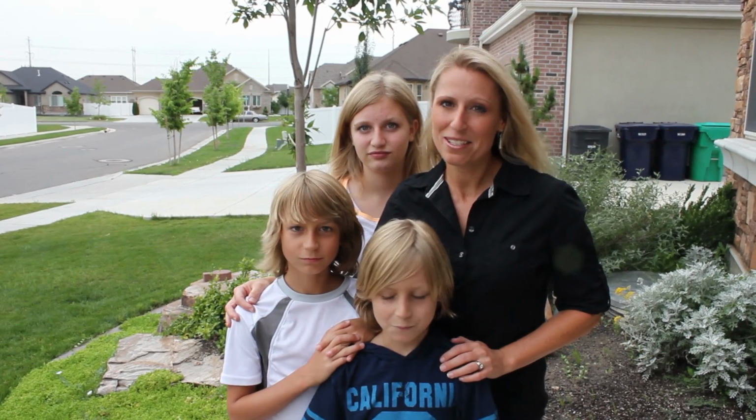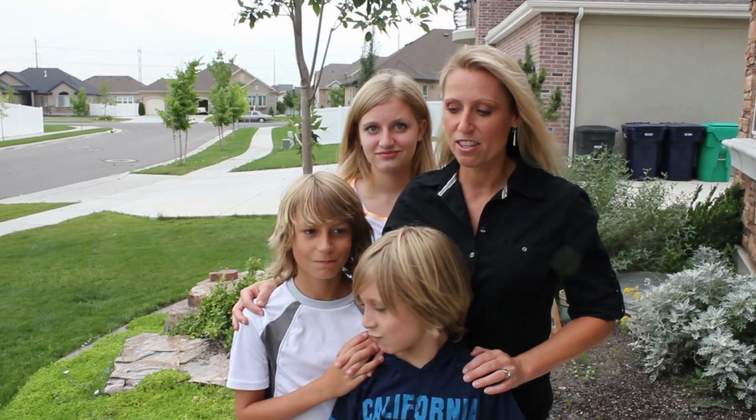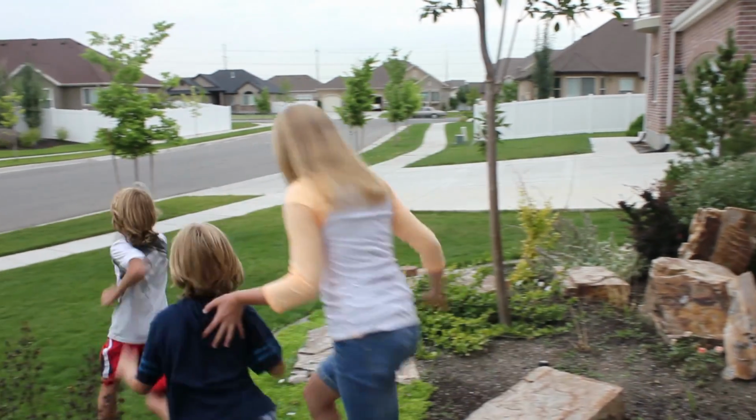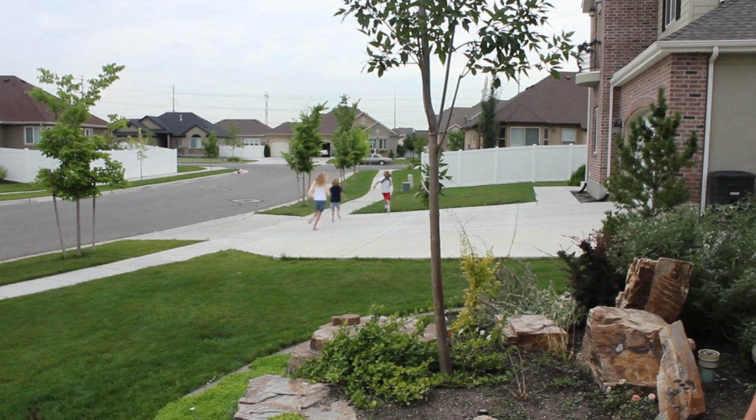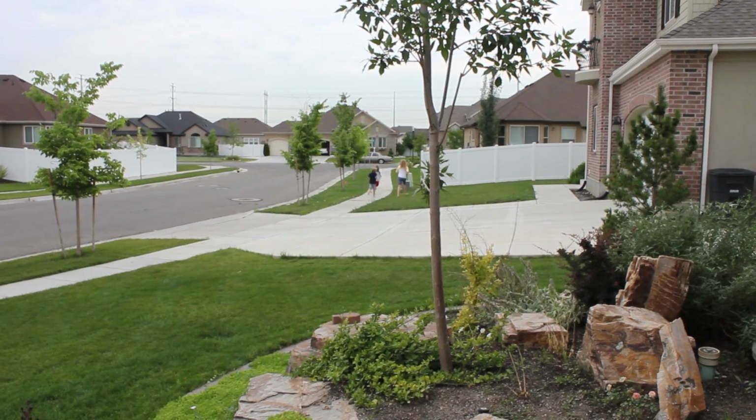Now that we know what not to do, let's do it the right way. Kids, there's a fire! Run! Now as parents, we can go over, we can find our kids, and we know everyone's safe.